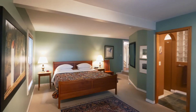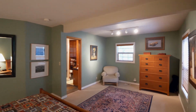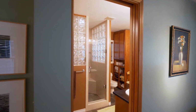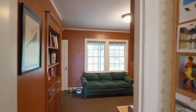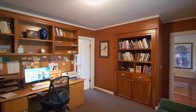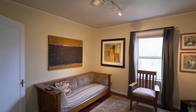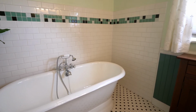You'll find a private master suite with a walk-in closet. And you'll love the heated floors in the master bath. This 5-bedroom, 4-bath home has plenty of space with more than 3,700 square feet.